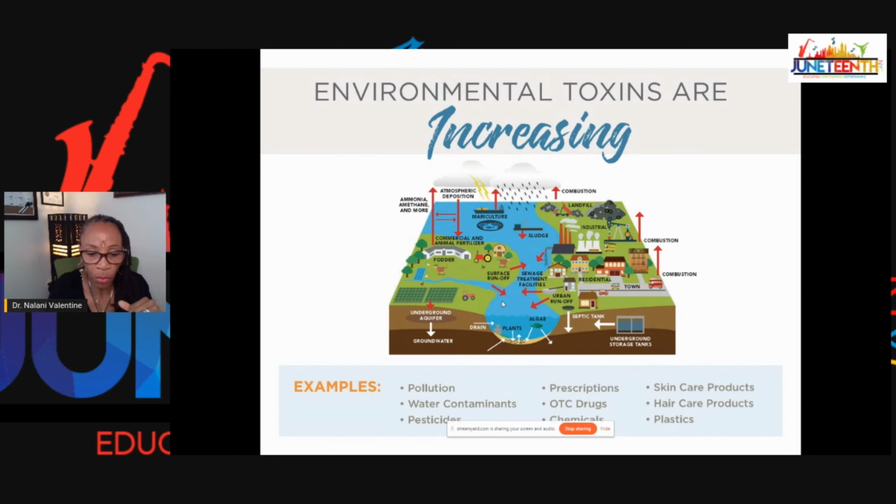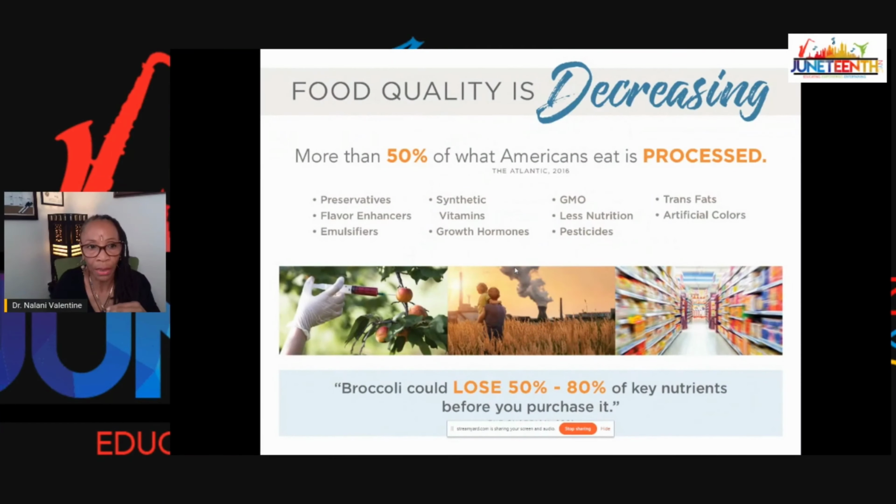However, let's just look at what we see here. We've got pollution, water contaminants, pesticides, prescription drugs. Yes, prescription drugs are very toxic, even though they do what they do, and we won't go into that either. Over-the-counter drugs, chemicals, skincare products, hair care products, baby bottles, all of that stuff creates a storm in the body. And at the same time that all those things are increasing, food quality is decreasing.